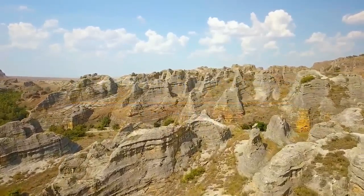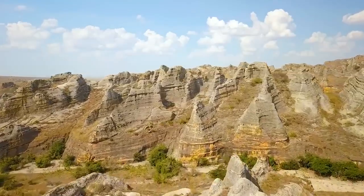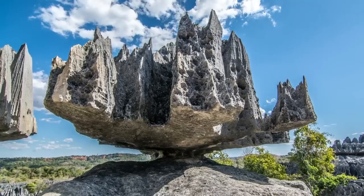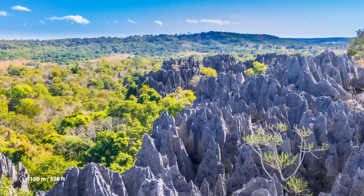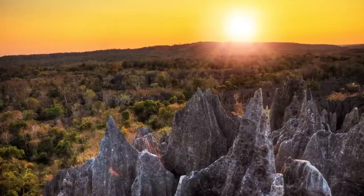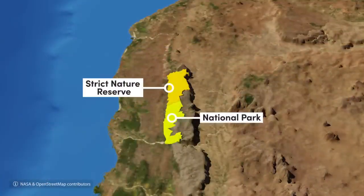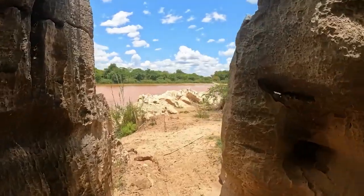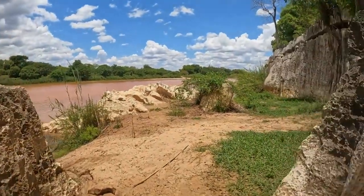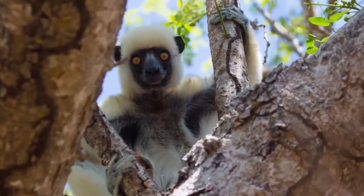Tsingy de Bemaraha was inscribed in 1990 to protect its karst limestone landscape, which features tall, heavily eroded pinnacles that reach over 300 feet in height. The UNESCO site covers the nature reserve to the north, which is separate from Tsingy de Bemaraha National Park to the south. Both of these areas are better known for their geology than their biodiversity. However, there are several species worth exploring.